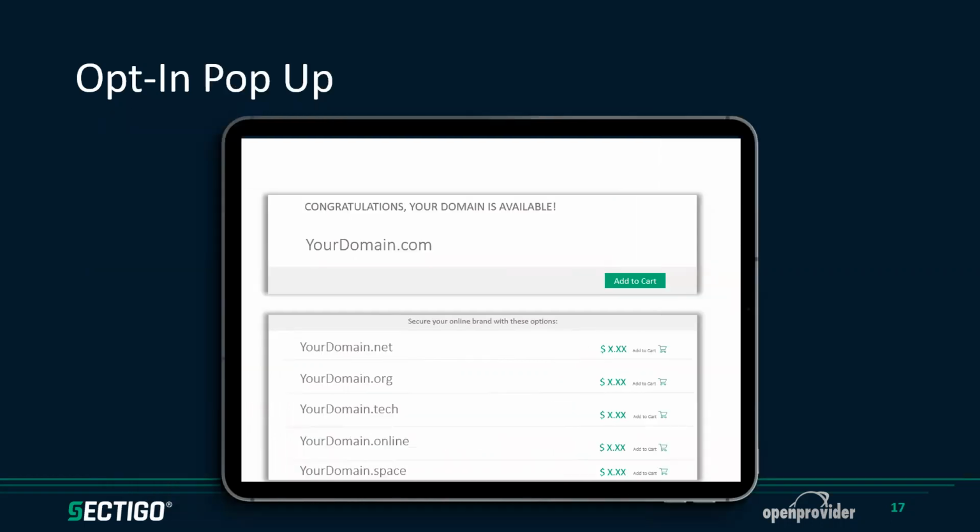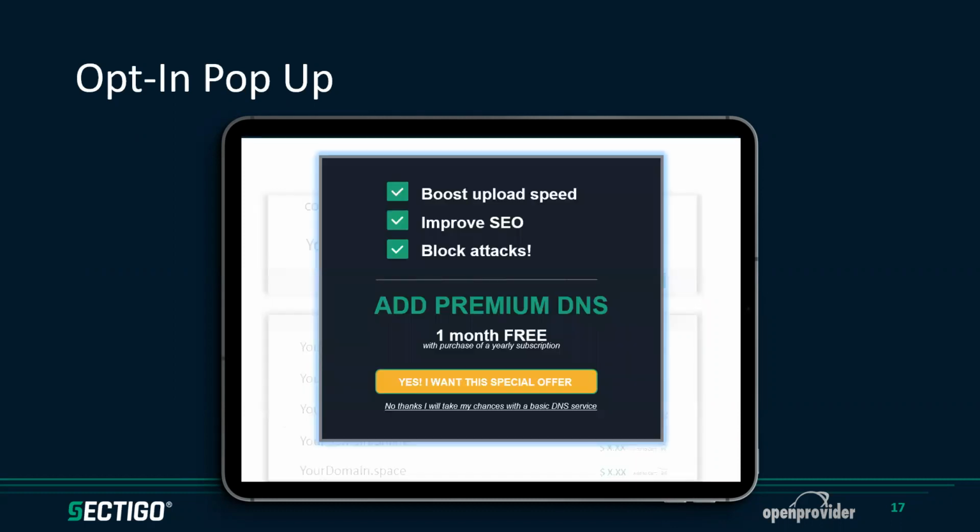Now, if we were to look at the opt-in pop-up, right? This is another strategy. Instead of doing it during the in-cart stage, let's assume that they click on the add to cart button here. You'll have a pop-up, right, that comes up, and it takes up predominantly more real estate, if you would, on the landing page.